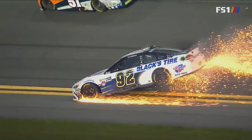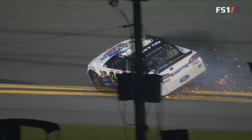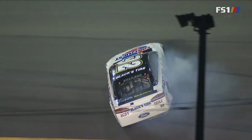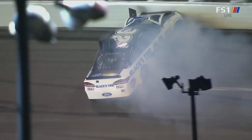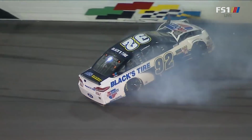And Stenhouse obviously is very confident in his car's ability to move around because he's making some pretty aggressive moves. It's a hard lick right there. That nose hammered that wall.